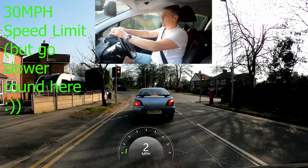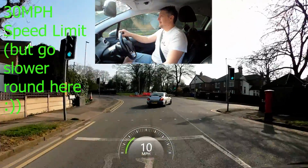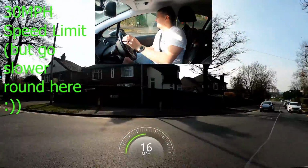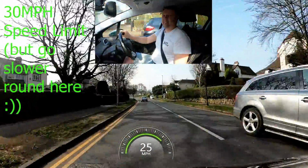This Subaru is also turning right, so we're going to follow them. There is no one ahead. If there was anyone, there is someone ahead now, but I have time to turn, I have space to turn before they get here. But if there was someone waiting at those lights to go straight on, I would need to wait in the middle.